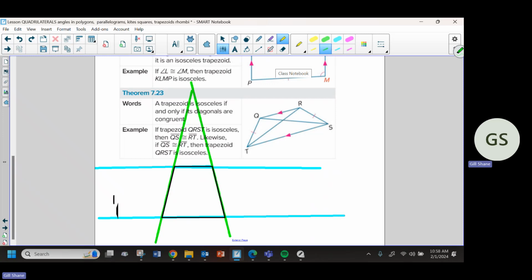I extend those out. Those touch. The legs are the ones that would eventually intersect, eventually touch. The bases are the ones that will never touch, because they're parallel. So that's one way to find it. If you're just visual, you can just say, well, I can tell those are not parallel. That's fine. I'm just doing that because some people are not quite as visual.